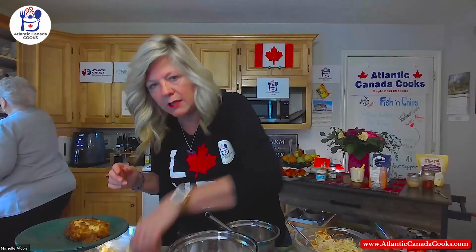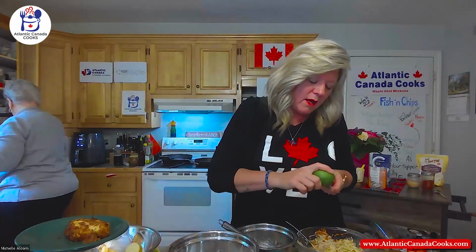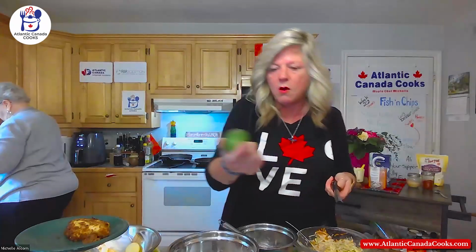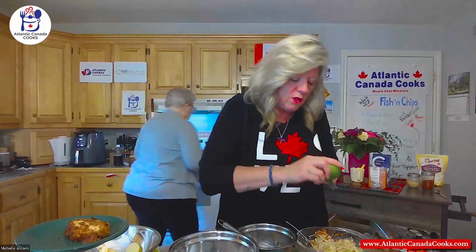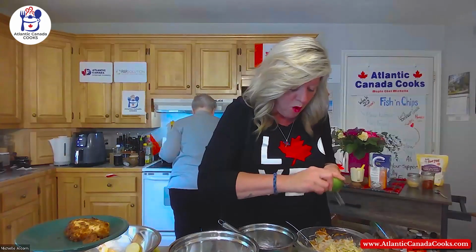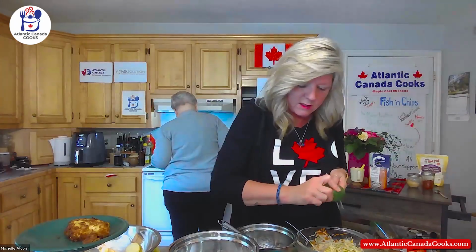And I've got a fresh lime right here. I also want to use a little bit of the zest from the lime because I really want my slaw to have an extra kick to it. So I'm just going to take my microplane tool. You can usually use the end of a fork if you want. I'm just going to put a little bit in, and that's where the flavor really is.